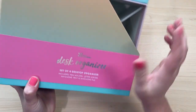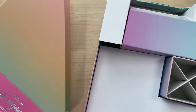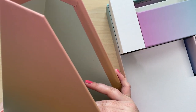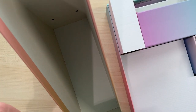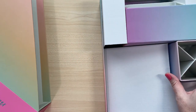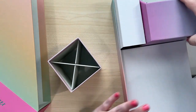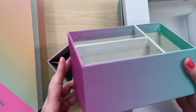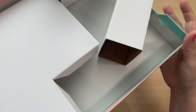So it's a set of 4. Here's what it looks like. You get this magazine file, which, here's a hack for you. This is what I store my covers in. I've got a big cover collection right now that is barely fitting in 2 of these. So I'm definitely gonna need this 3rd one. This is how I store my covers when I'm not using them. You get a pencil cup, you get a letter organizer holder here. So it's got 3 sections there. And then all of it sits in this beautiful letter tray.